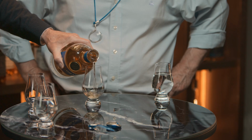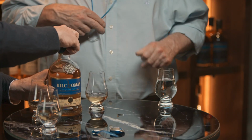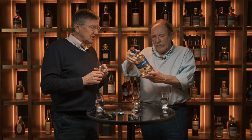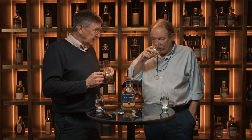Exactly. And to me, the signature Kilchoman is lemon and citrus notes. I get it on everything, but especially on bourbon maturation. Bottle strength is 46, natural colour, and a softness and a sweetness that you wouldn't expect in something quite so young. I think that's the key to our success, that it's very approachable at a relatively young age. It's certainly lemony.